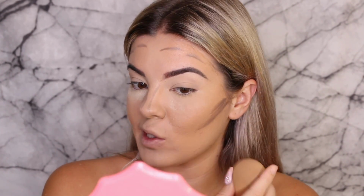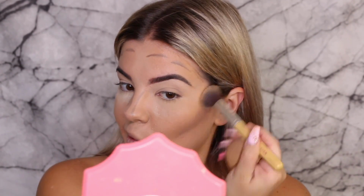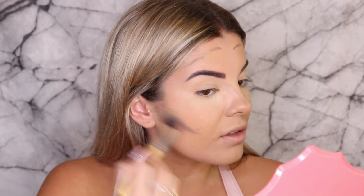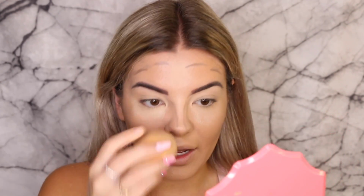All right, let's try to blend this out. Let's hope this actually works because I haven't used them in a while and they're probably really old. I might use this to try and blend it out or something. It doesn't look bad on camera, just in real life, it kind of looks a bit muddy. I wouldn't tend to use this kind of shade on my cheeks. I'd rather contour with bronzers and stuff. It doesn't look bad, I'm just not used to it, I don't think.